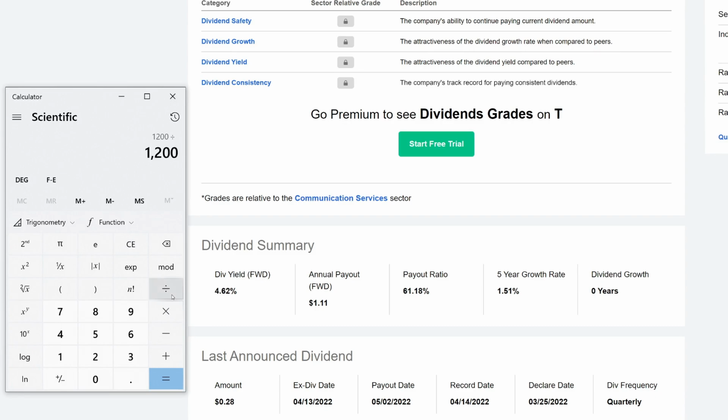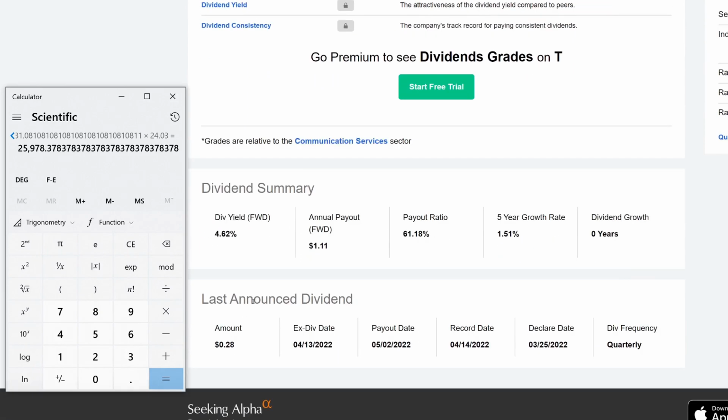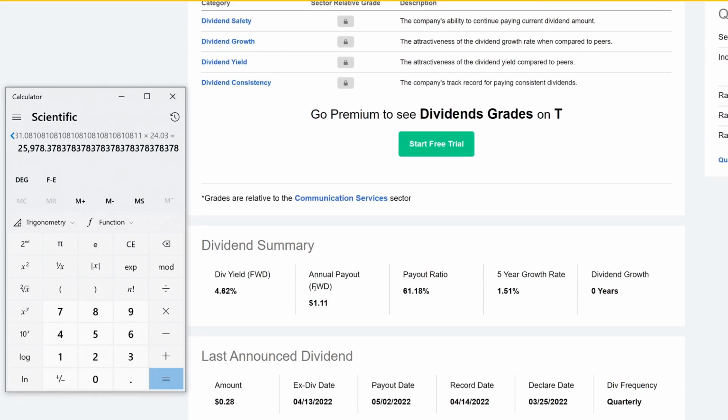So let's find out the shares. We're going to divide this by $1.11. So we need to own 1,081 shares, and now we're going to multiply this by the price, which is $24.03. So we would need to be roughly around $26,000 invested to make $100 every single month, which roughly means about $300 every quarter, which is pretty nice. But remember, I'm not a big fan of AT&T anymore, and you can quickly do the math here: 1,200 divided by the yield, 4.62%. So you get right around $26,000.